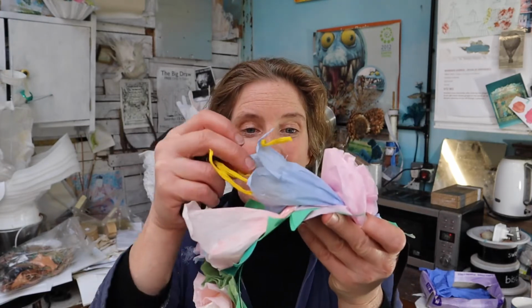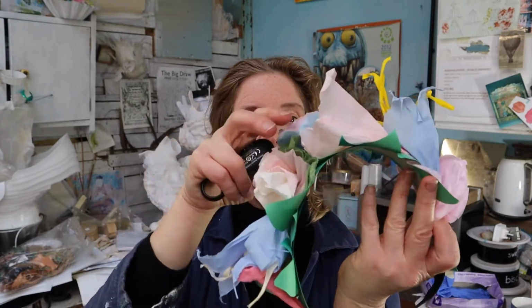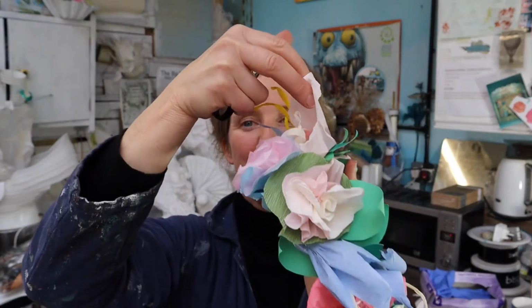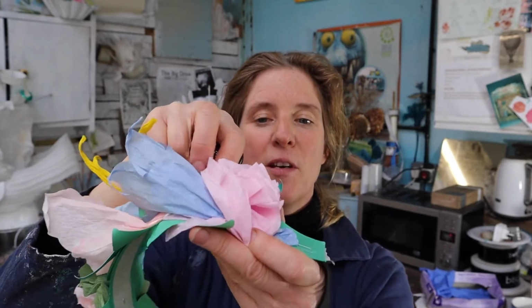So we've got a bluebell, of course. We've got a foxglove shape, this one here. And we've got this little flower here, which is very easy to make and a lot of fun.